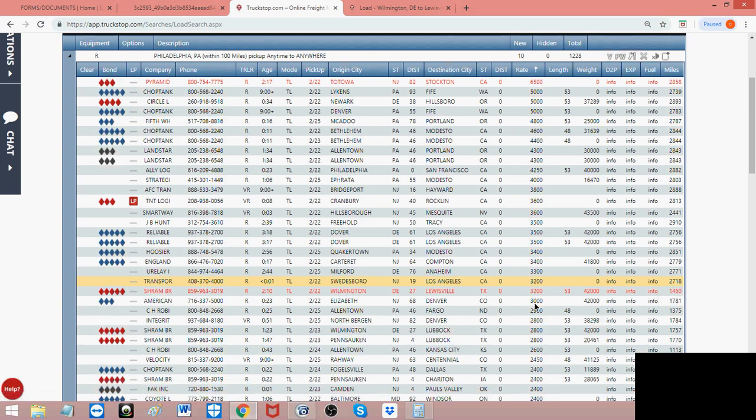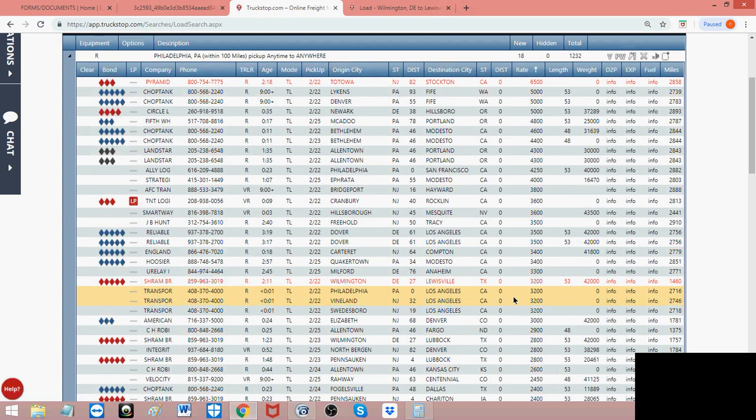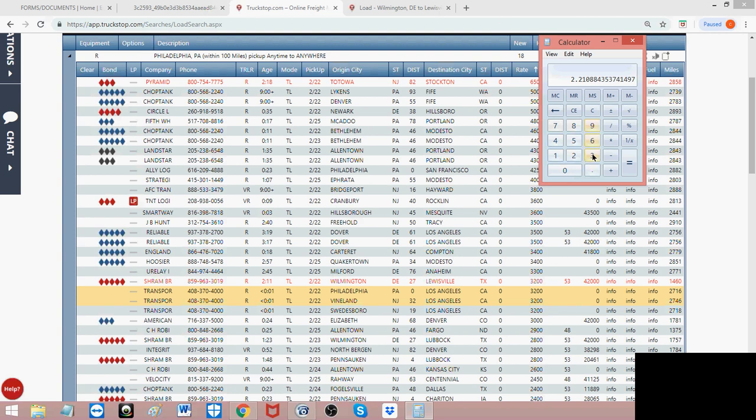So what is the cents per mile for this specific one? And that just disappeared. It didn't, oh no, it's still there. So 3,200 at 1460, right? $2.19.